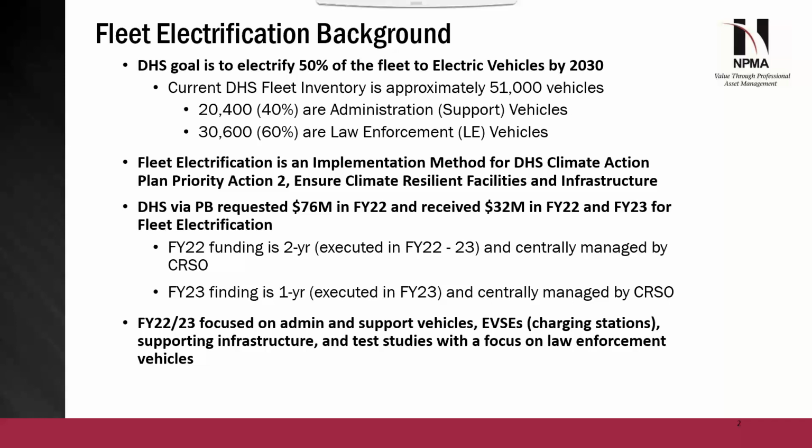Our organization here at CRSO is primarily policy and oversight. Those organizations that I mentioned are all operational organizations that actually perform the mission of DHS. So normally they get the money, they spend it as they see fit. However, because this was a new effort, they wanted us to control the money here at headquarters, and that money would eventually go directly to those components. In FY22 and 23, we're focusing on admin and support vehicles, electric vehicle supply equipment, known as charging stations, other support infrastructure, test studies, and the law enforcement vehicles.